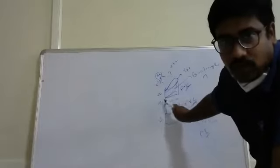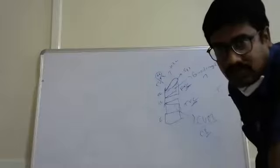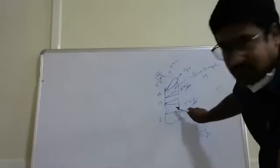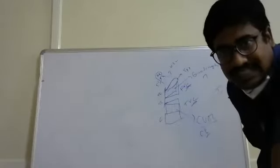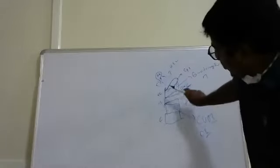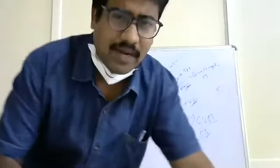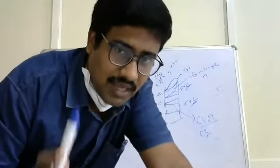So from the epiglottis up to the false vocal cords, two false vocal cords are there. From the epiglottis up to the false vocal cords, it is called the quadrangular membrane. From the true vocal cords up to the cricoid cartilage, it is called the conus elasticus or cricovocal membrane. So this is the quadrangular membrane. This is the cricovocal membrane.